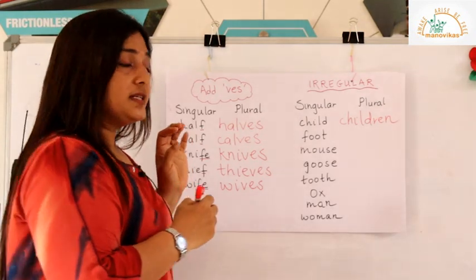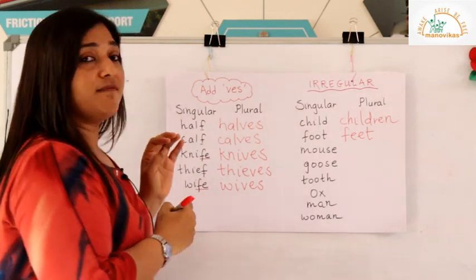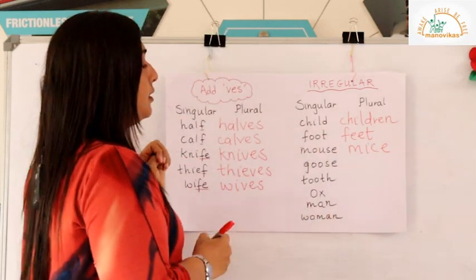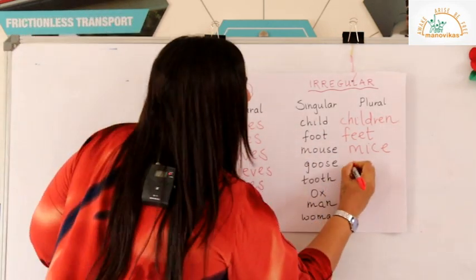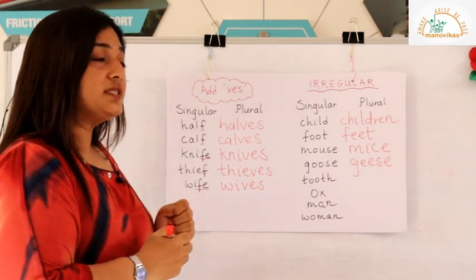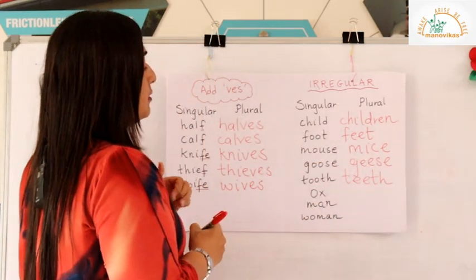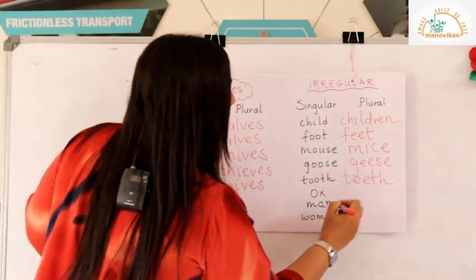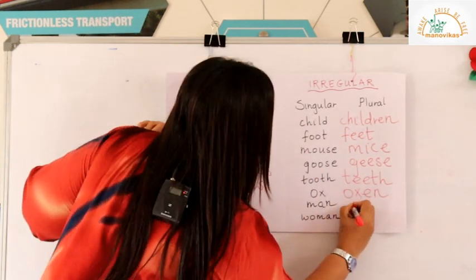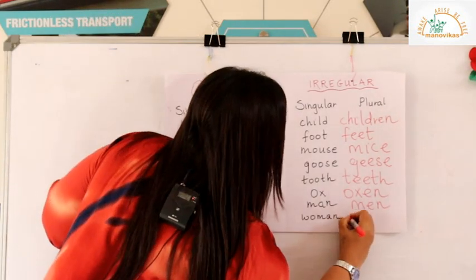The plural of foot is feet. The plural of mouse is mice. The plural of goose is geese. The plural of tooth is teeth. The plural of ox is oxen. The plural of man is men. And the plural of woman is women.